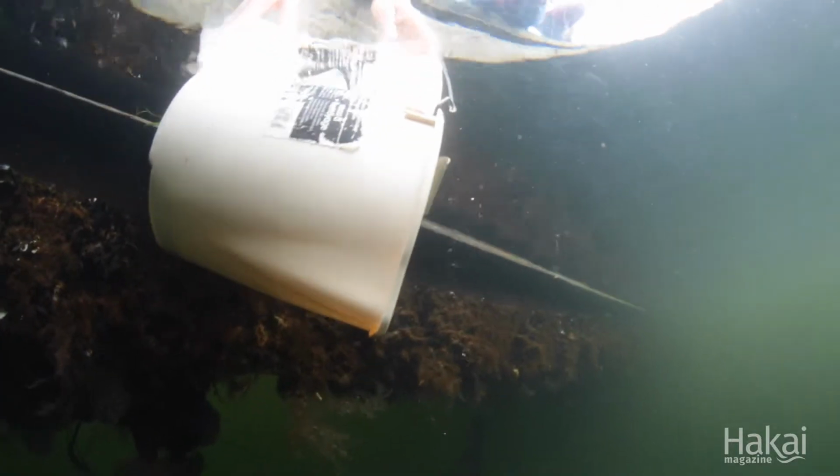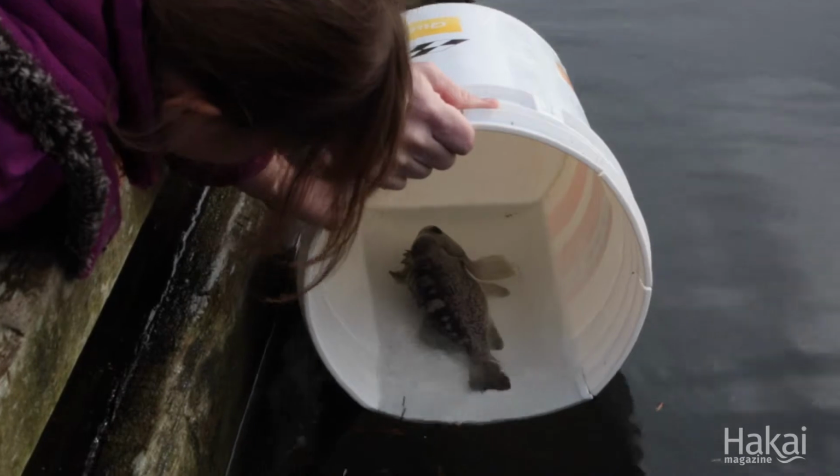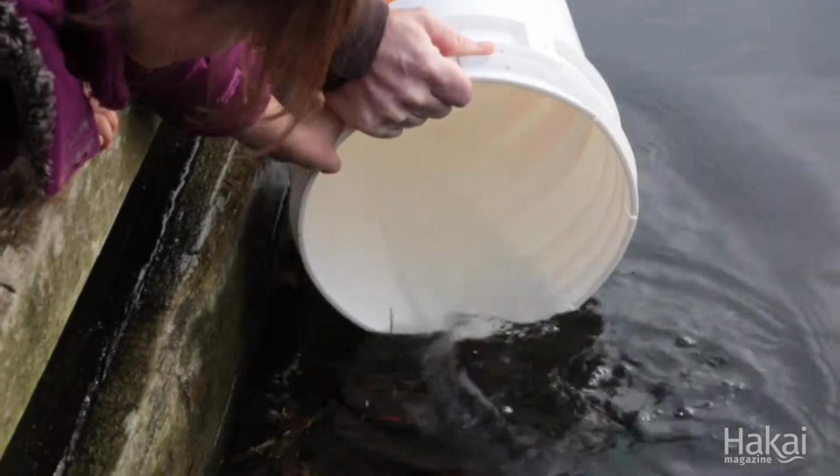We try to return our specimens back to where they were collected from whenever possible. In some cases, species are migratory, and so they change sites, and then we return them back to the area that they should be in for the time of the year that they're going back in.